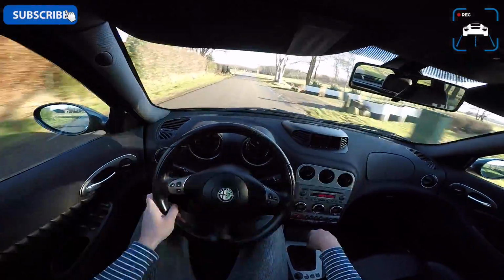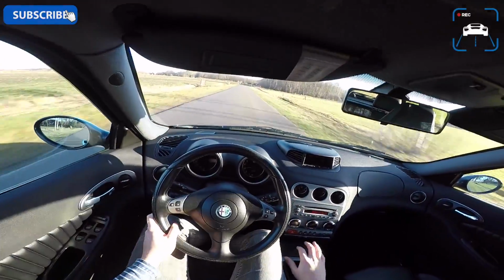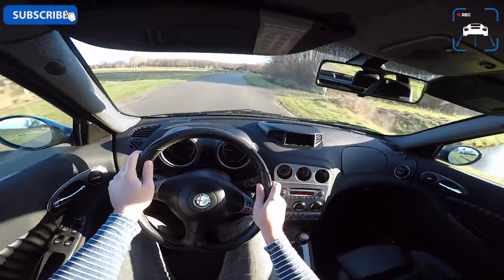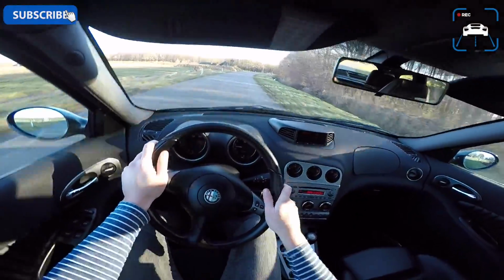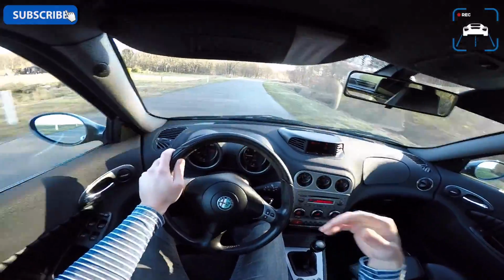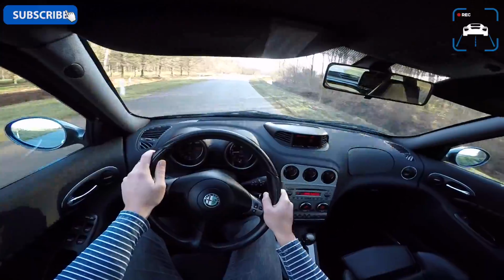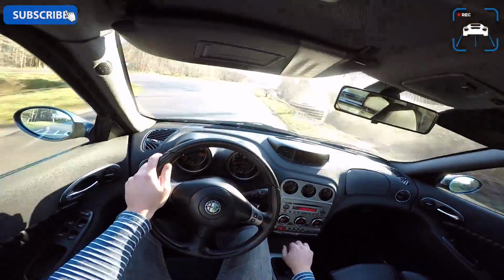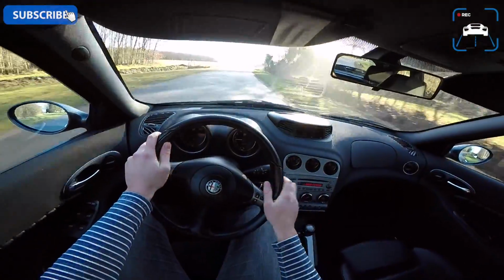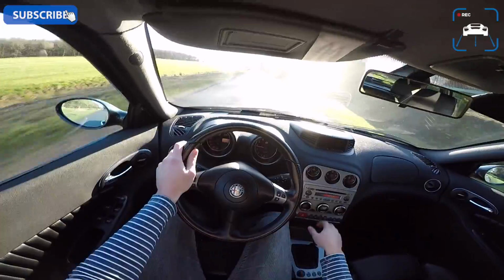A lot of V6s have the power only at the top, but this even feels a bit torquey. It's quite special actually, but it also really wants to rev, and the more you rev it, the more exotic the sound gets. But this is an old beast. This one is from 2002, so I'm not going to push it and push it and push it.